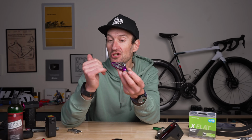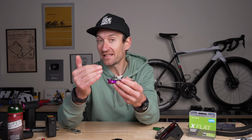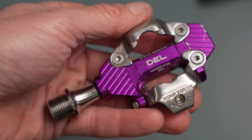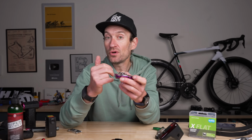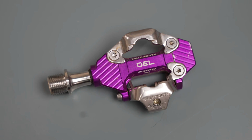And the other cool feature of these pedals is the fact you can fully service them, take them apart and replace any parts when they get damaged or wear out. And the other cool trick is the Q factor can be adjusted at home as well. Simply remove the axle and you have a choice of 3 Q factors from 51 to 59 millimeters.